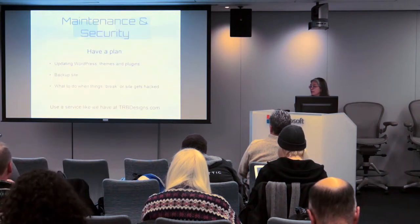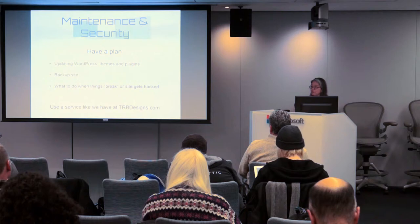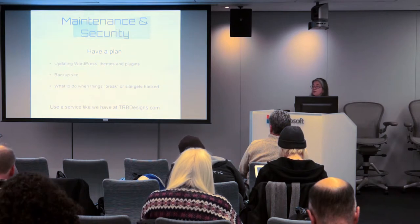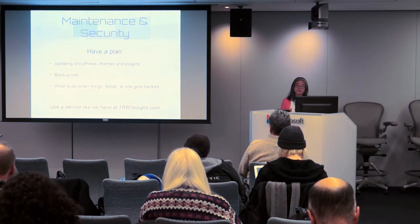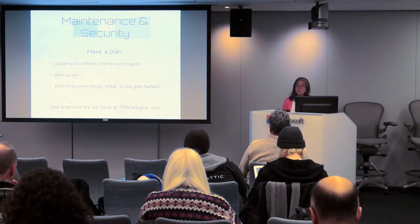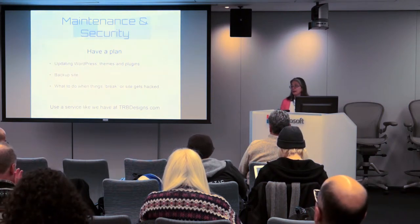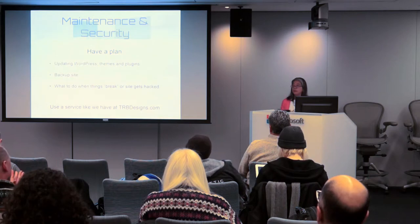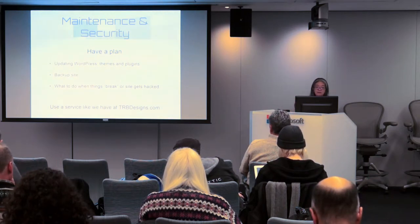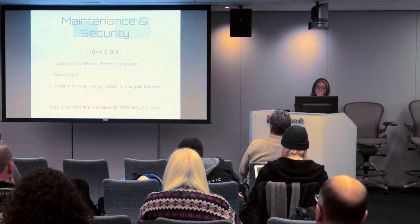Maintenance and security. If it's your site, or if you're managing sites for people, make sure you have a plan. A plan for how you're going to update your WordPress core, your themes, and plugins. Make sure that you have a way to back up the site, both the database and the files, and know what to do when things break or a site gets hacked.